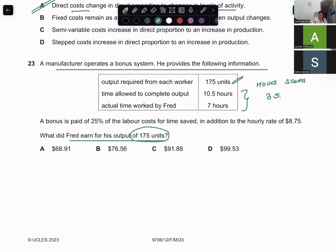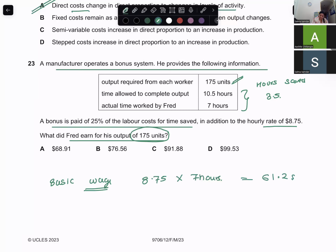A bonus is paid 25% of the labor costs for time saved, in addition to the hourly rate of 8.75. So 8.75 into 7 we'll do first. First the basic wage: the hourly rate is 8.75 into 7 hours, 61.25. Then he's getting bonus. Bonus is 25% of labor costs for time saved. 8.75 into 125%, which is 10.9375.